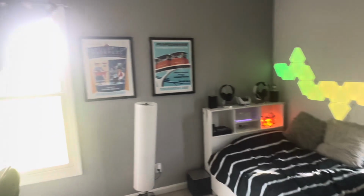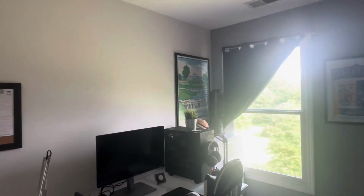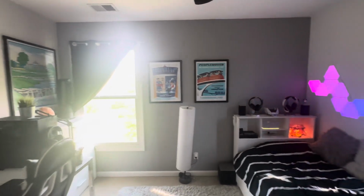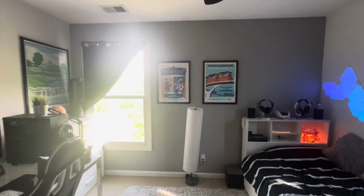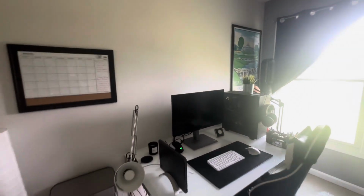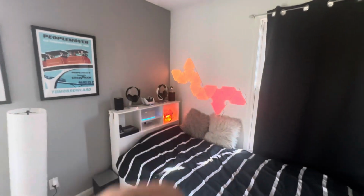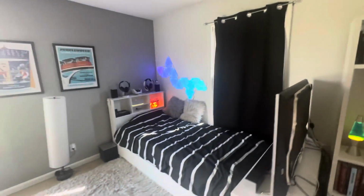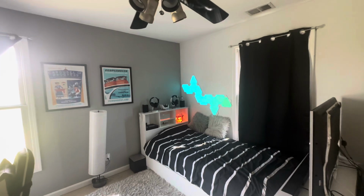As you can see, a lot of the stuff is black, white, and gray. These walls got painted many years ago, with a kind of accent wall right here in dark gray. But I went with neutral tones so that I could paint with lights. You'll see in a minute, I'll turn on the lights and you can mess around with the colors. I have these Nanoleaf panels right here and a couple of salt lamps and a lava lamp, to really add color with light instead of painting the walls a certain color.